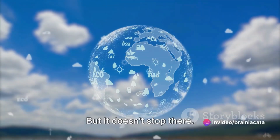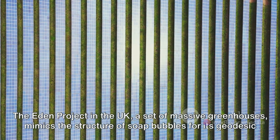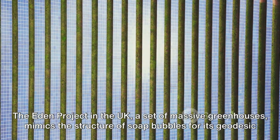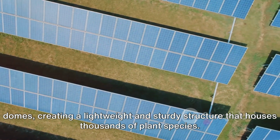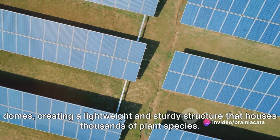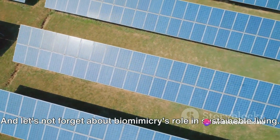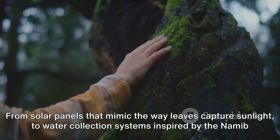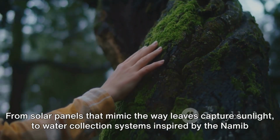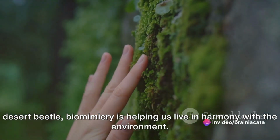But it doesn't stop there. The Eden Project in the UK, a set of massive greenhouses, mimics the structure of soap bubbles for its geodesic domes, creating a lightweight and sturdy structure that houses thousands of plant species. And let's not forget about biomimicry's role in sustainable living. From solar panels that mimic the way leaves capture sunlight, to water collection systems inspired by the Namib desert beetle, biomimicry is helping us live in harmony with the environment.